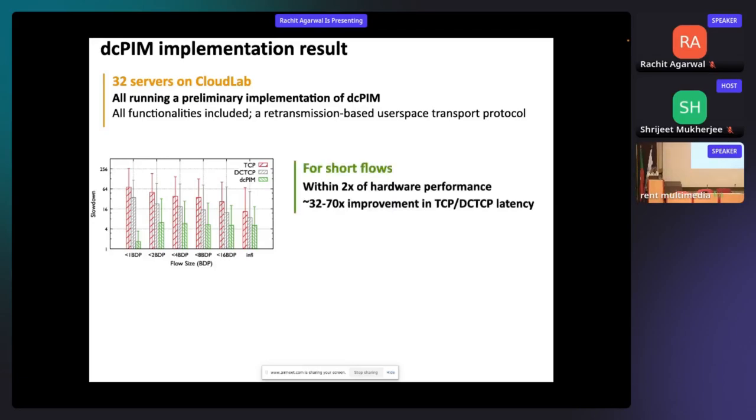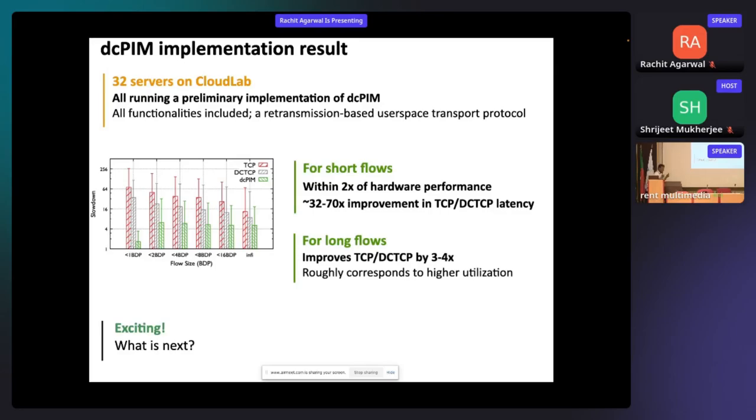So for short flows, we are within 2x of hardware performance, with 30 to 70x implementation benefits over TCP and DC-TCP latency right now. And for long flows, we are roughly 3 to 4x right now. This basic implementation is running 3 to 4x better than TCP and DC-TCP. My outcome of this experiment was, whoa, I'm excited.